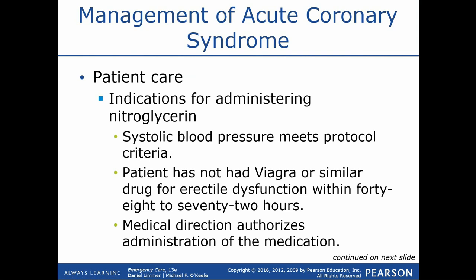However, if we give it in conjunction with any erectile dysfunction medications, such as Viagra, Levitra, Cialis, or anything else, it can actually cause a very dangerous response. Are you taking any of those medications at this time? And just simply ask them that and allow for that yes or no.